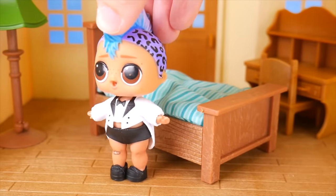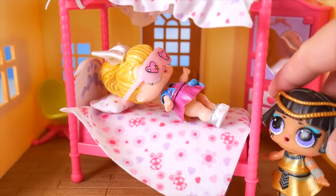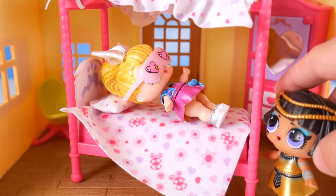Wonder how my bride is doing. I just don't believe it. How could someone be sleeping in so late on their wedding day? One of the most important days of their lives.